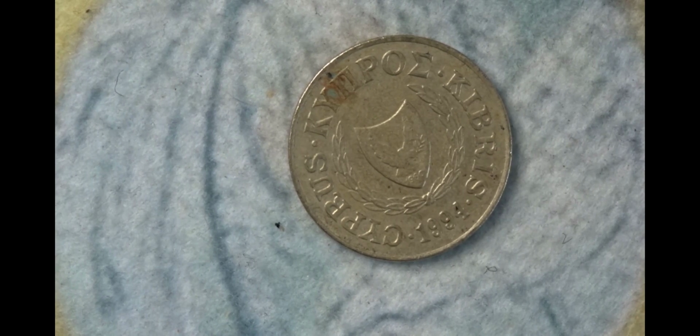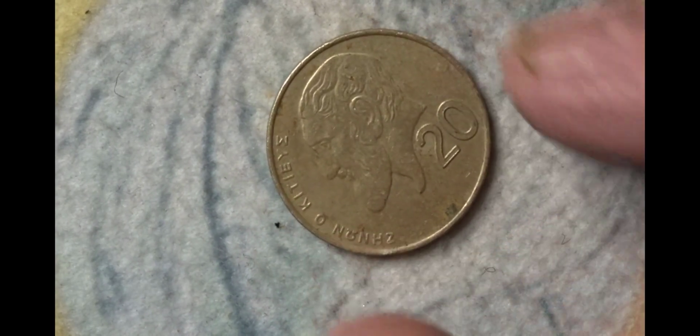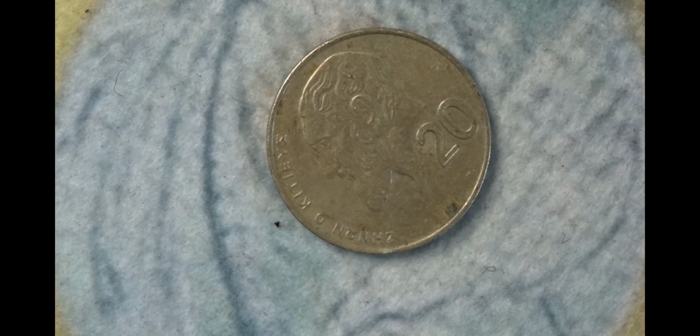The first coin is a Cypriot coin. It's a 20-cent coin from 1994. It has the coat of arms and the value and the year on the side. And then on the reverse we have a portrait with the 20-cent value. It's a 1994 coin. The mintage is 8 million. The portrait is of a guy called Zeno of Citium, who was a philosopher, and he lived between 334 BC and 262 BC.